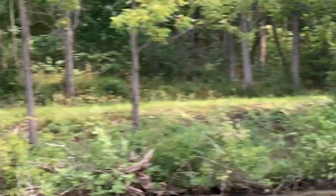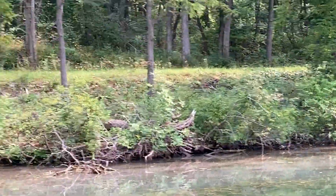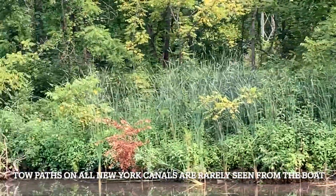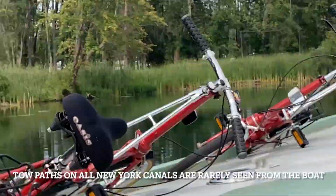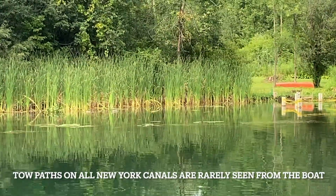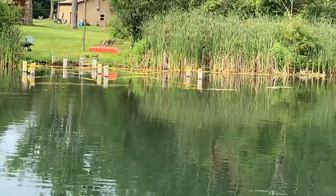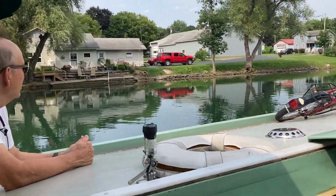Thanks, Jeff. My brother Jeff just pointed out the towpath. I forgot. There is a towpath on the Erie Canal. It's actually on both sides. I don't know about the Seneca Canal. I know it's there. You just saw it. On this side, it's all private property. A lot of private homes, and it doesn't look like there's a canal towpath there at all. We're now in Waterloo.